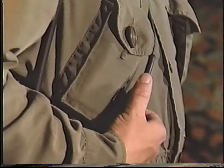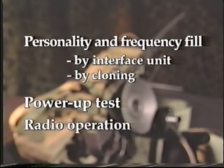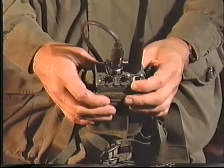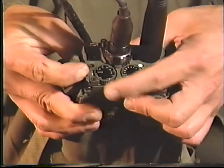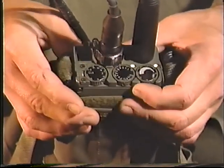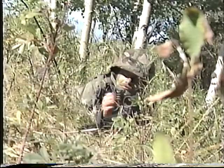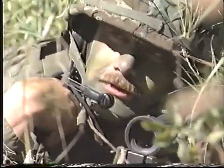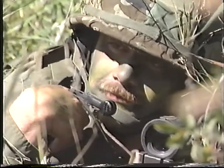To confirm your radio is operating, communicate with another radio using the headset microphone PTT switch. For non-secure operation, set the volume switch to a comfortable level. Press the clear zeroize lock and set the mode switch to clear. Select high or low power as directed. The radio is ready. To transmit non-secure voice messages, press the PTT switch on the headset microphone cable.